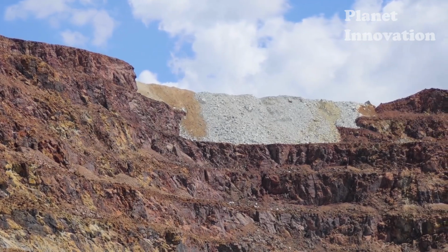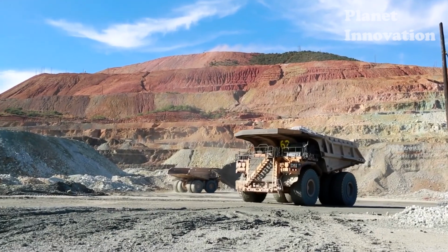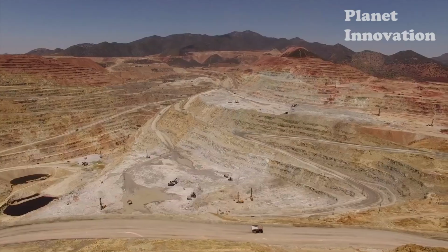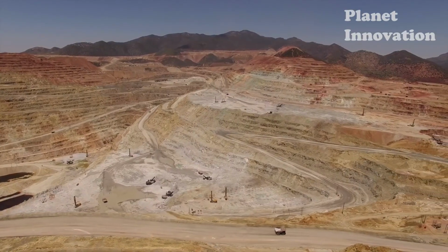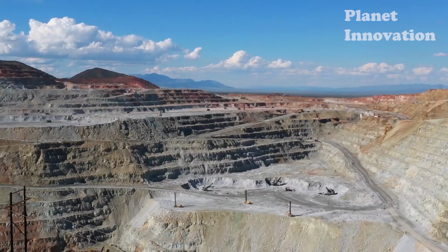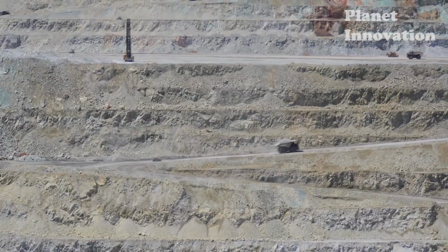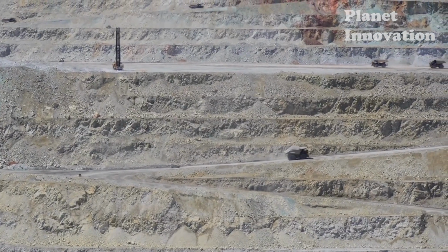Today, we visit a Mexican open-pit copper mine. This is a vast area, previously studied by geologists during the exploration phase, who verified the existence of copper and other metals in the deposits. These steps or benches are about 15 meters high, each used for mining and to allow access for all vehicles involved in mine operations.